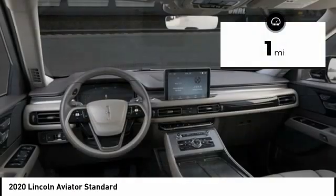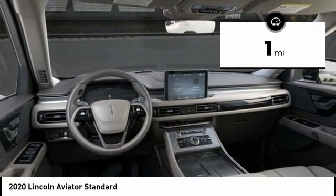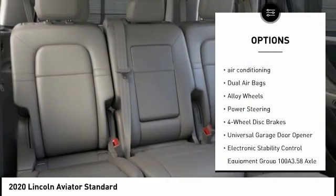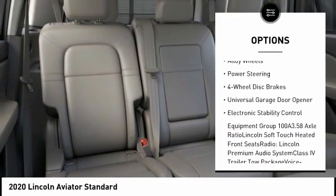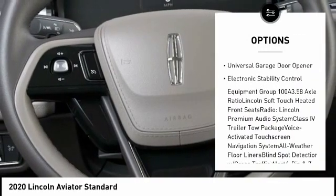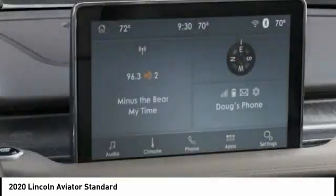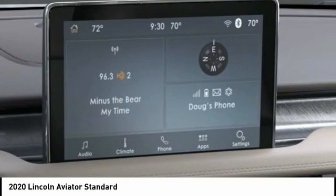This vehicle has less than 100 miles. Here are some of this vehicle's great options: traction control, power lift gate, power passenger seat, air conditioning, dual airbags, alloy wheels, power steering, four-wheel disc brakes, universal garage door opener, electronic stability control.